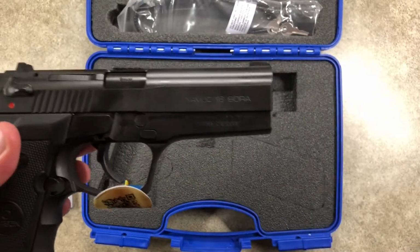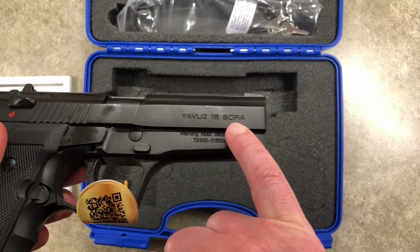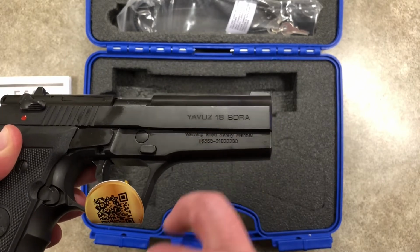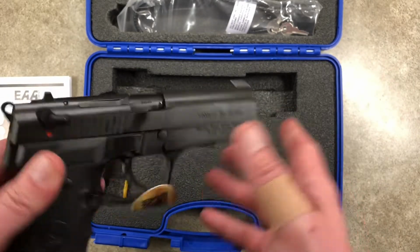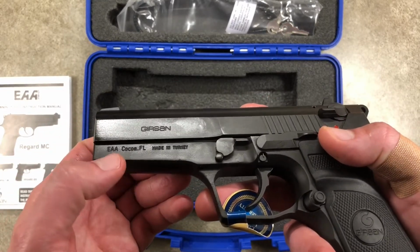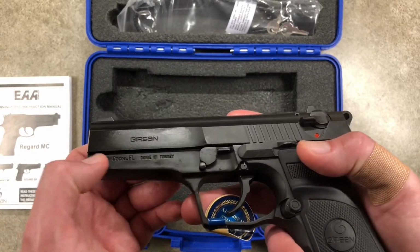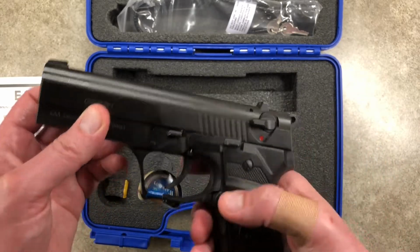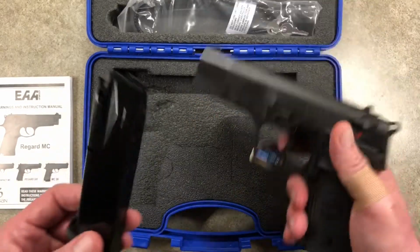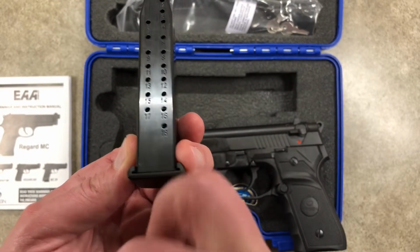Here you see the markings on the slide. Hopefully it comes through. It's marketed in the US as the Bora Light. On the slide, it's engraved Yavuz 16, serial number at the bottom. And on the other side, it has your typical Girsan branding, and then imported by European American Arms out of Cocoa, Florida. And down here it says made in Turkey.